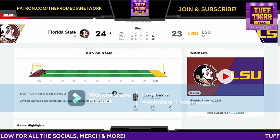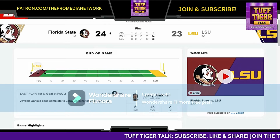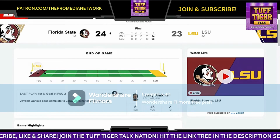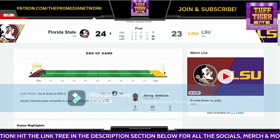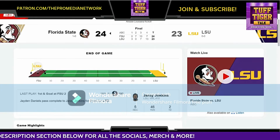Damian Ramos with Bramlett holding the all-important point after in a 24-23 ball game. Here's the snap, placement down, kick on the way, and it is blocked, and it hits the crossbar, no good, and Florida State going to survive this one. 24-23.